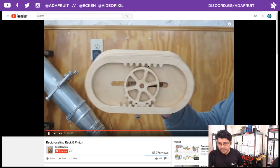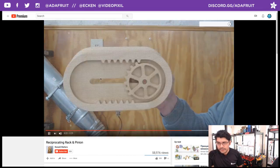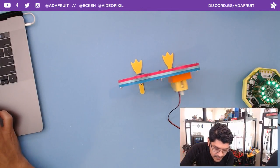So here is Walters kind of demonstrating it. And he walks you through how he built it out of wood, which is really neat. So that's where the design was inspired from. I took hints and notes on the design of that one and scaled it down and made this version that's 3D printed.